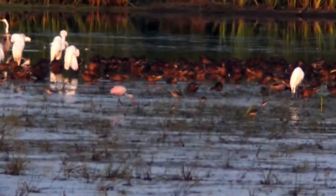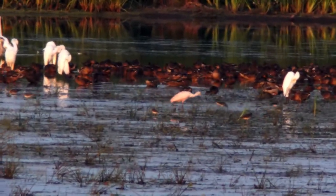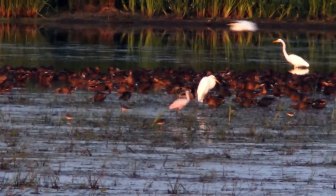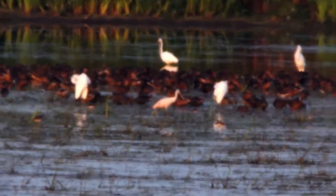And if you're just joining us, we've also been watching extensively a wood stork. And we've even seen a cliff swallow, although I didn't show it to you. Sorry.